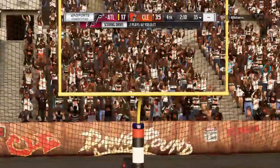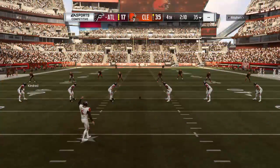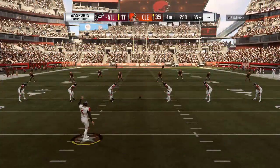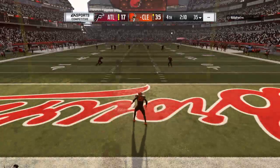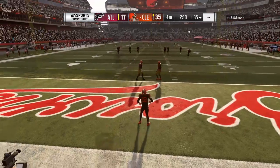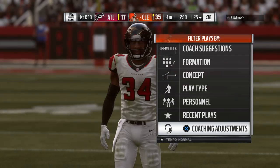Bryant tacks on the extra point, and that will shave one more off this lead. Here's Bosher to kick it away. And that'll carry over the back line of the end zone for a touchback.